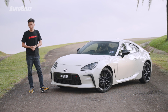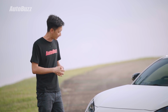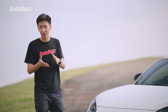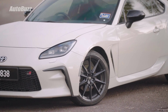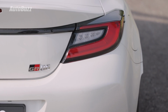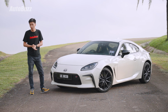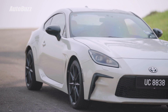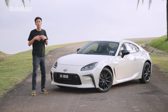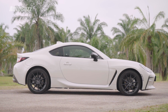You can even say it looks a lot more mature and polished than the previous generation. I can't see an older person coming out of the previous generation model, but in this, whether you're in your 20s, 30s, 50s, 60s, I think it's suitable for all ages. While the previous model looked quite aggressive, this one has cleaner lines, and because of that, I think it'll look timeless for many more years to come. You just can't go wrong with that silhouette.